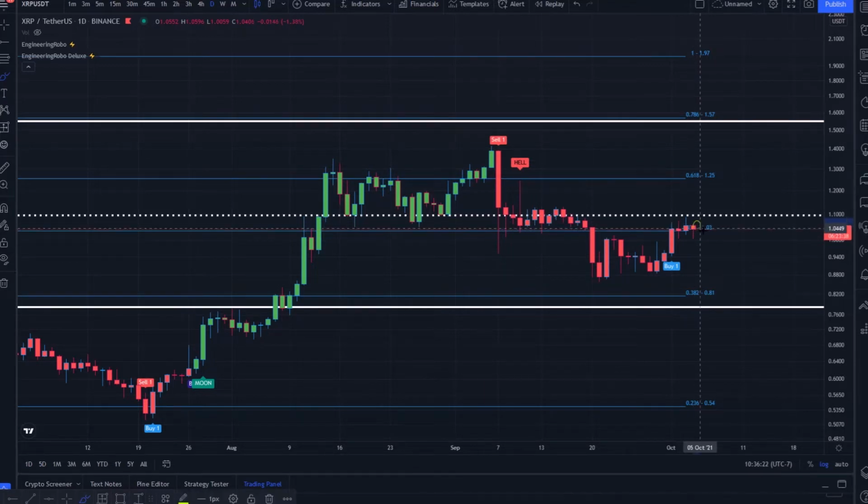Once we have conquered it and confirmed it as support, we can start comfortably accumulating XRP at current levels again. I do believe the uptrend will very much continue, and we are likely to make our way to my immediate short-term target at $1.55, which is going to be a significant level of resistance for us that we may interact with.